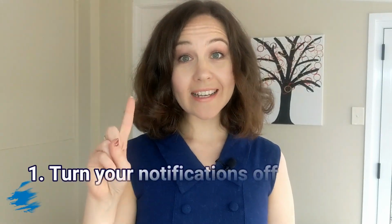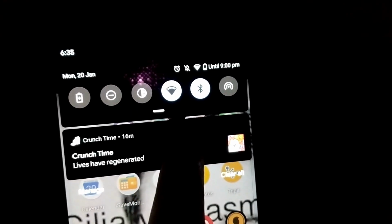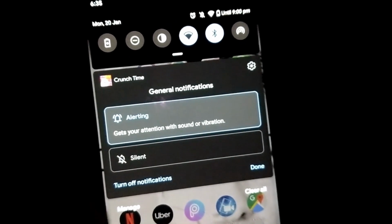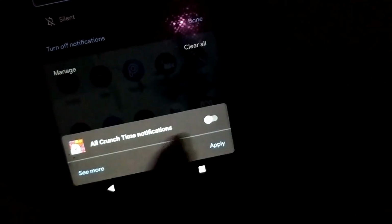So tip number 1 is to turn your notifications off. Lots of apps like Instagram and Pinterest and Facebook love to send you notifications to bring you back to use their app again. Their goal is to keep you on their app. That is where they make their money, having you staring at their app. So they're not actually interested in letting you know, like, oh, this is actually important. They're interested in getting your eyes back on their app.